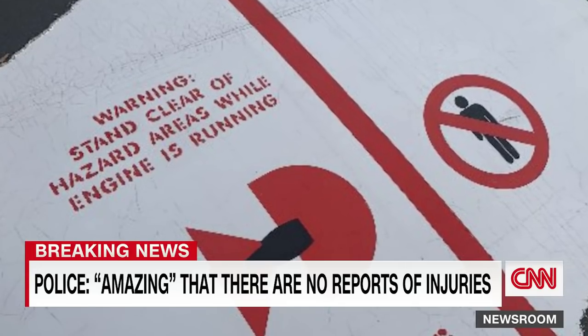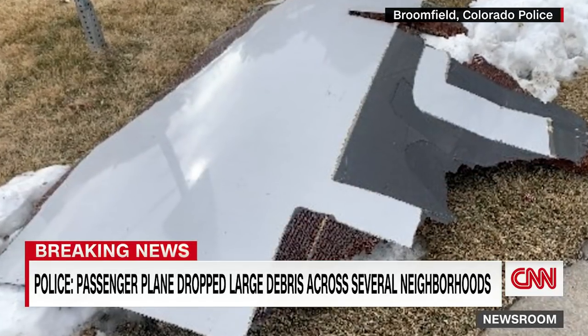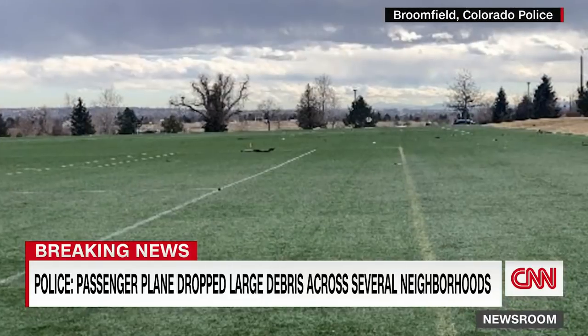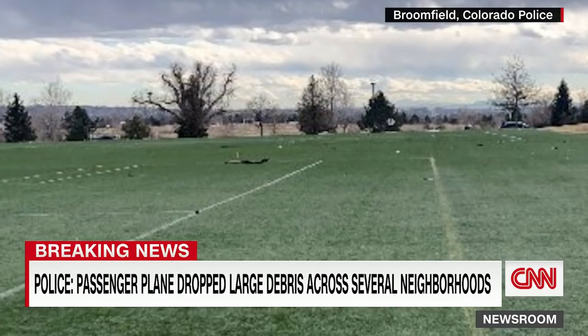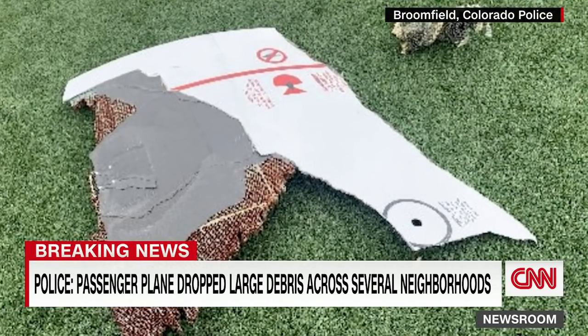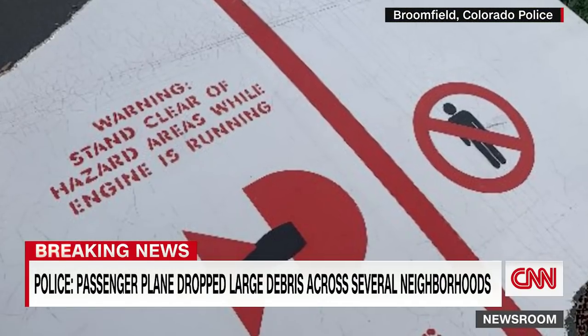United Airlines Flight 328, which was taking off from Denver International Airport, the FAA says that it suffered a right engine failure shortly after takeoff. It was en route to Honolulu and was able to turn around and land safely. But in that ensuing time, pieces of debris from the plane falling onto several residential streets.